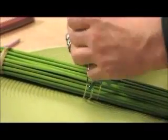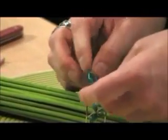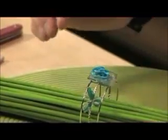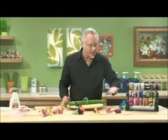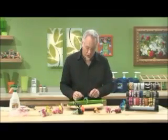Fitz also creates a holder that will hold these. I've got to get Dan to send me one of those. It's similar to this, but it doesn't have the fine leather furnishings on it, so that you can make multiple corsages at one time.